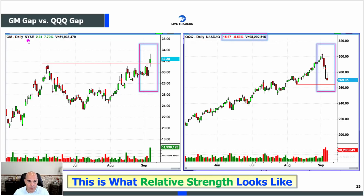Now, I understand this is New York, this is the NASDAQ. Guys, I could have pulled up the SPY if I wanted, right? It doesn't really matter which one you look at. But the market gapped down yesterday, okay? And you can see this picture was taken a little bit later, but it was down 5.5%. In the morning, the market gapped down, I think it was 3.7%, all right?